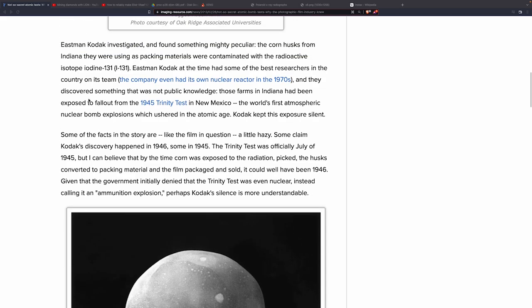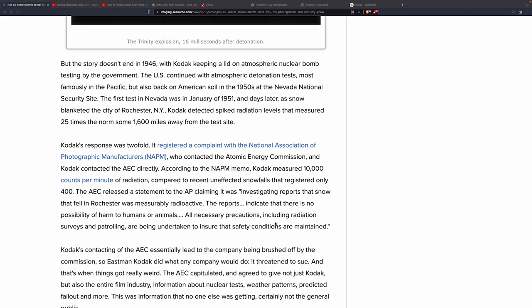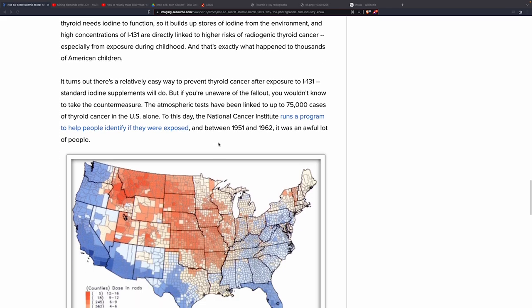So it's about something that had gone on with the Trinity test, and then there were some reviews about this, and some complaints about the fact that the photographic industry knew about these tests that were producing this radiation. There were some discussions later on about the fallout and how American children and other people were exposed to this radiation with no warning, but the photographic industry were told about it.